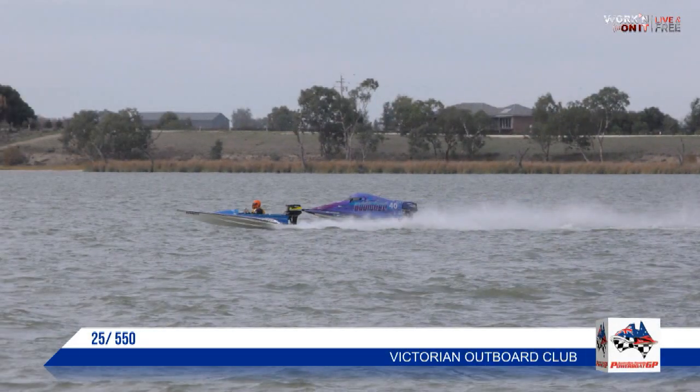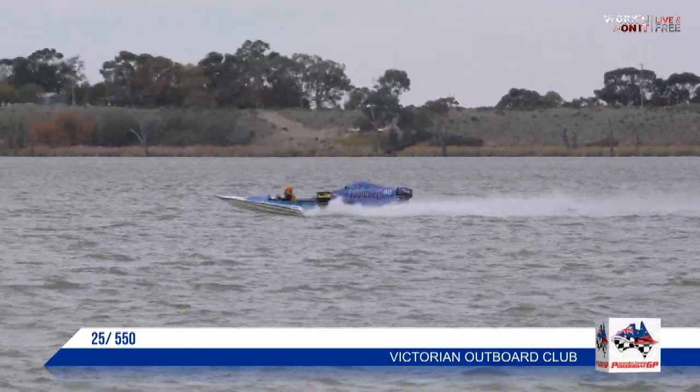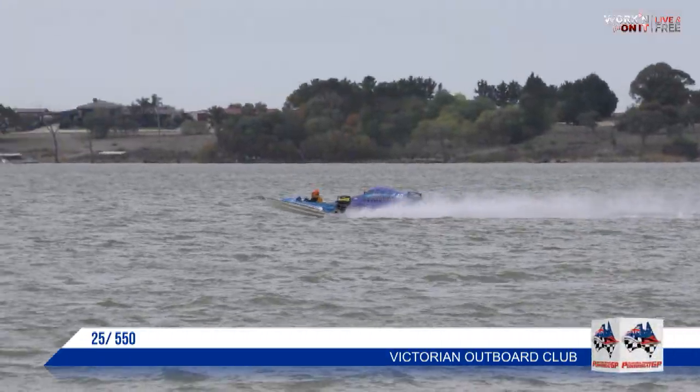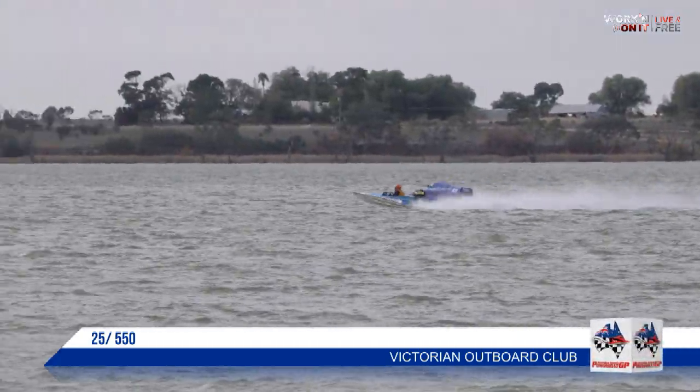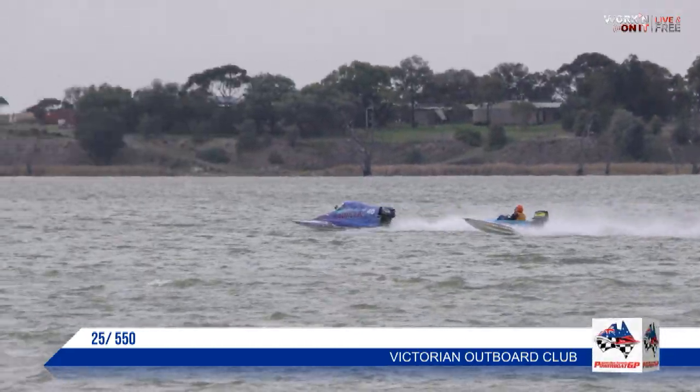Into that back straight, Emily Rad, that little yellow machine, she'd be pretty nervous right now. It's pretty flighty, as is the boat. Look at the speed coming out of Watto now in the back chute. He's holding off the Addicted racing machine, the 550cc, the bigger engine. Approximately a 40 horsepower engine on that little Mulgar tunnel boat.